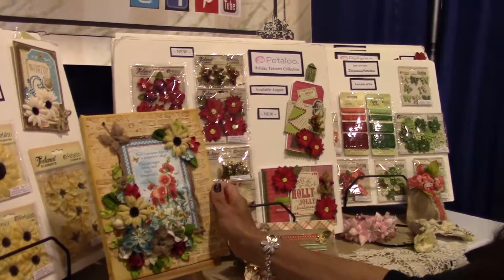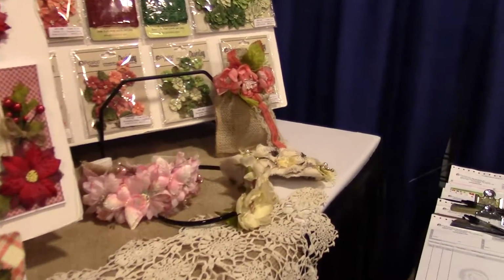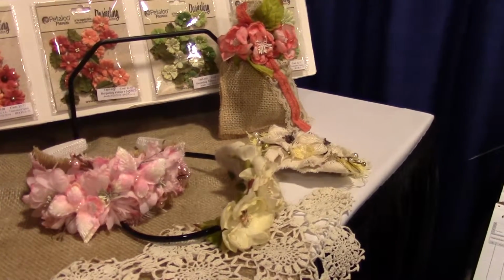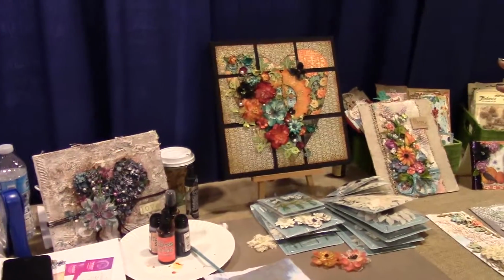Exactly. So there's more cards, there's more poinsettias, headbands. Those of you with daughters or granddaughters, it'd be kind of a fun little project. Absolutely. And then we also move into our messy little corner over here.